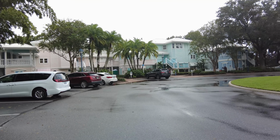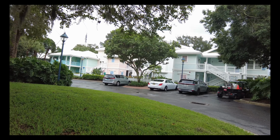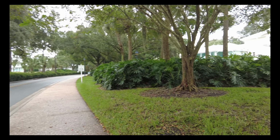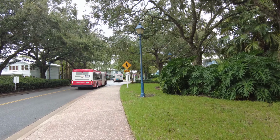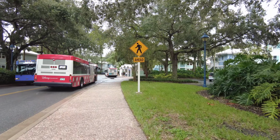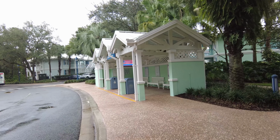Building 49. And this should be building 50. Yep, building 50. Building 51. Golf course. Oh, it's really nice out here. Okay, this is another bus stop. This would be the South Point Road bus stop. So if you want to get to the front of the resort, you could hop on a bus here. And also to a park. South Point bus stop. Okay, we're just outside the South Point bus stop in building 53.